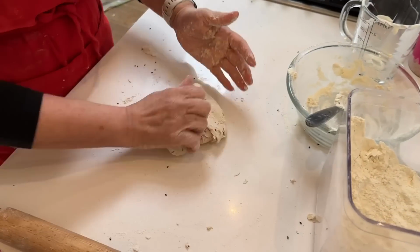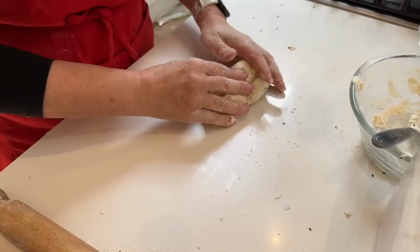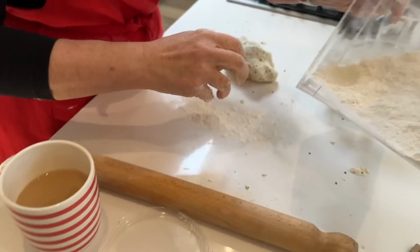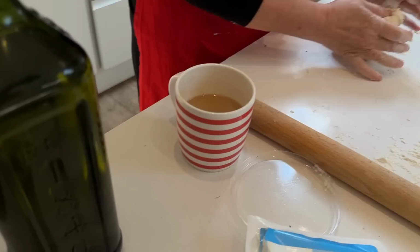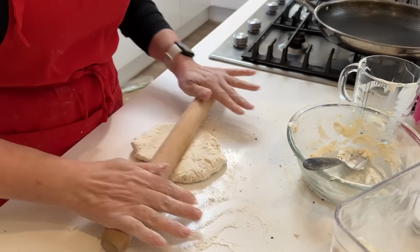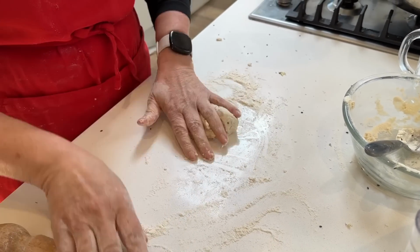Right, there we go. Our dough is done. You don't even need to let it sit to rise or anything. Just going to put a little bit more flour. When you're putting a bit of flour to help you roll it, don't overdo the flour because you will dry it out. I've done that in the past. Right, so this is going to make two flatbreads.